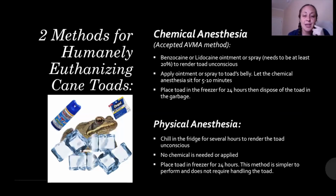The second way, the way probably most people are going to prefer because you don't have to handle the toad, is the physical anesthesia way. Take the bag with your captured toad in it, and you're just going to chill them in the fridge for several hours. That's going to render the toad unconscious. The colder temperatures are just going to slowly put them to sleep. And then you put this unconscious toad into the freezer again for another 24 hours to finish the process.